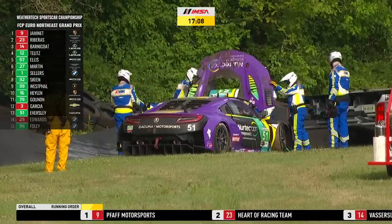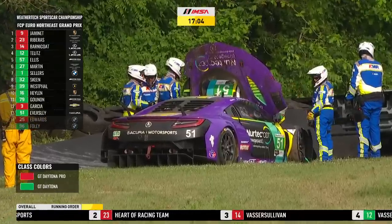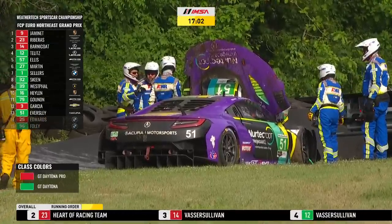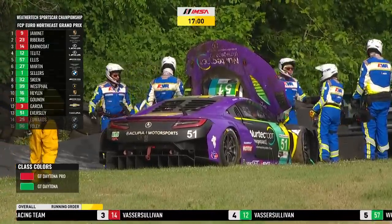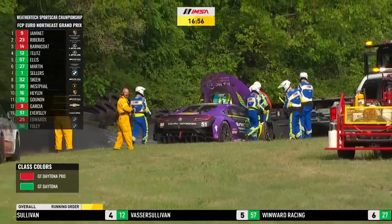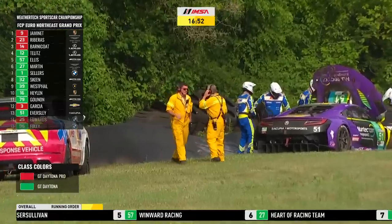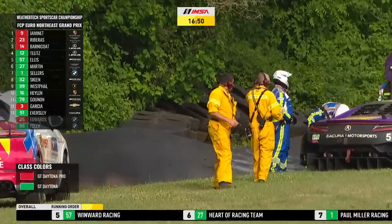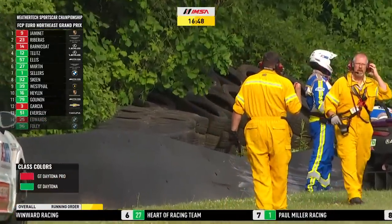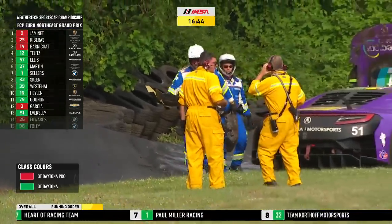That car will be recovered now, and that's the reason why they are removing the nose cover to expose the towing hoop and get that car recovered as quickly as possible. My fear is that the tyre wall will need to be repaired to make that safe again should it take impact once more. Meanwhile, Shay, you're paying close attention to what is happening in the pit lane.